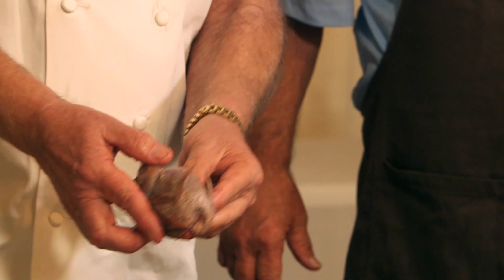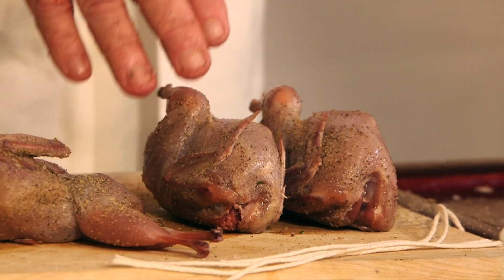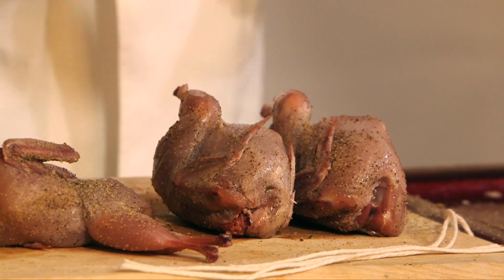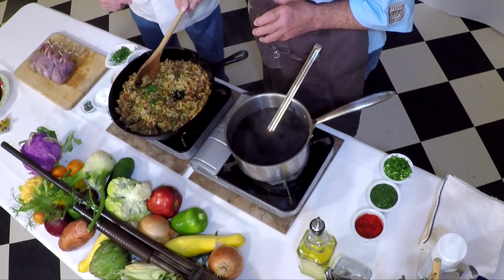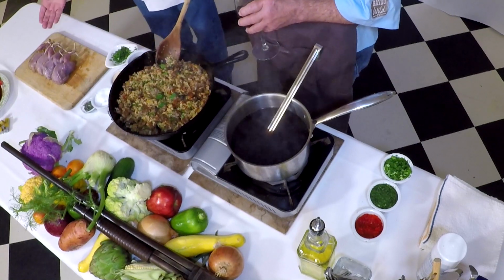Now, once it's done, I'm going to go into a roasting pan with them, a little butter, a little oil, just kind of brown them off nicely. Where are we at now, Chef? All right, well, you just finished. You did a great job on that stuffing right there. And I want you to see the quail now.